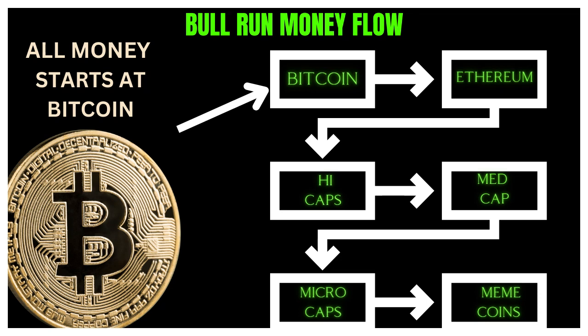Then with an overlap, we'll start to see high market cap projects start to pump as well. That tells you what state we're in. We're already past Bitcoin into Ethereum, where Ethereum is dominating over Bitcoin and high caps are starting to pump. Then there's another transition that takes place, and that's when high caps start to go parabolic, and then you'll start to see medium caps pick up some massive momentum. When that happens, you'll see medium caps go parabolic, and your high caps will start to correct.